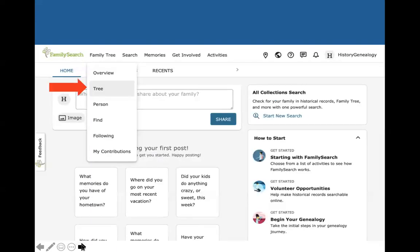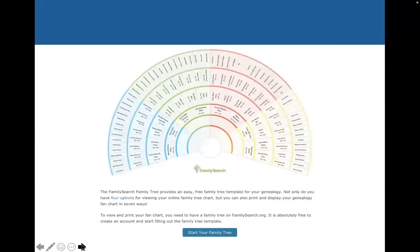So if you click on tree here, that's where you're going to see your tree and start creating your tree. If that's something that you want to do, you'll click there on tree. You can also click here on my contributions. That will take you to your parts of the larger shared family tree. One nice feature that FamilySearch has, and Ancestry has this now as well, is they allow you to print out your tree in a very nice fan chart. So if you do build a tree there, this is great if you want to print it out and take it to show other family members.